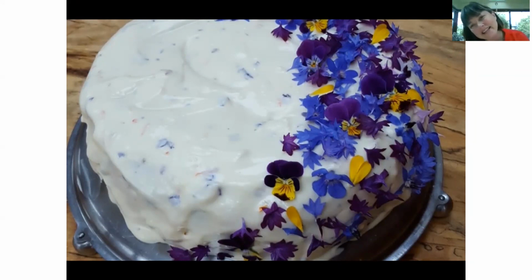So anyway, on this one, you can see there's violas and there's cornflowers and a little bit of calendula and borage. Borage, of course, geez, I never even mentioned borage, but I'm sure everybody knows about borage at this stage. Borage is a great plant. And anchusa is another one.